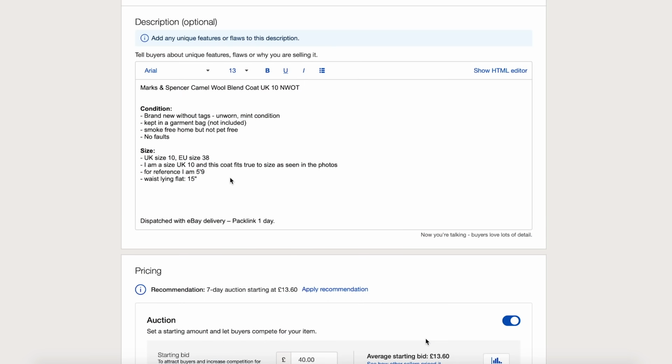So within here, as I mentioned with the photos, if you've tried something on, you've got a photo of it on a human body, if you say what size that body is, you could then give a reference to the size. Does the item fit true to that size? Does it fit large? Does it fit small? Would it fit another size? You can just give those little pieces of information.